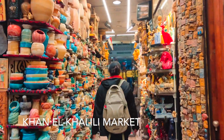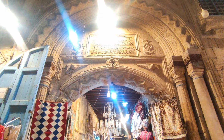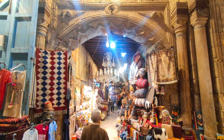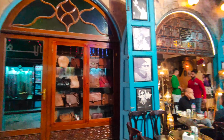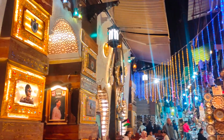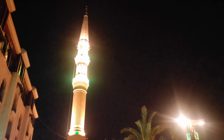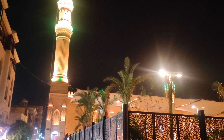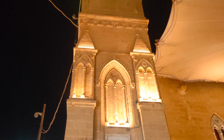Khan El Khalili market is one of the most iconic attractions in Cairo. It dates back to 1382 when it was established. This sprawling bazaar is a must visit for anyone visiting the Egyptian capital, where this bustling marketplace is home to hundreds of stalls selling everything from traditional souvenirs, local spices, handicrafts, etc. And today it's the largest souk in all of the Middle East with over 4,000 shops spread across its winding alleys. Indeed, we enjoyed a lot in this market and couldn't have asked for a better day in Egypt.